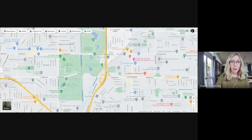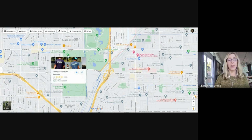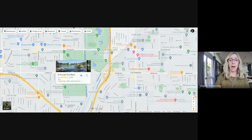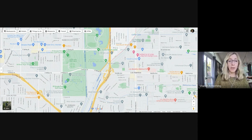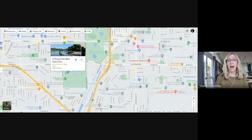Let's talk really quick about these other sections. So here's the softball and baseball areas. There's tennis. There is, oh man, so much stuff. The library is over here, like I mentioned. There's a disc golf course here. As you get further down into here, there's a duck pond, which they're actually repairing right now.